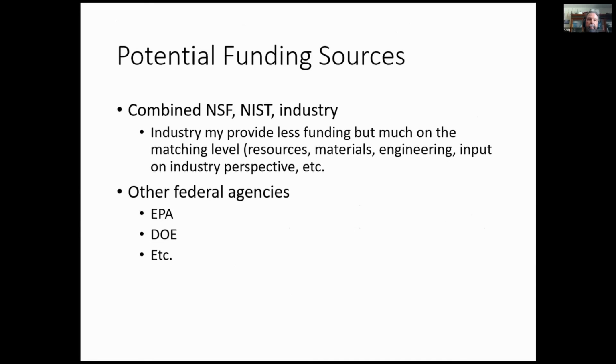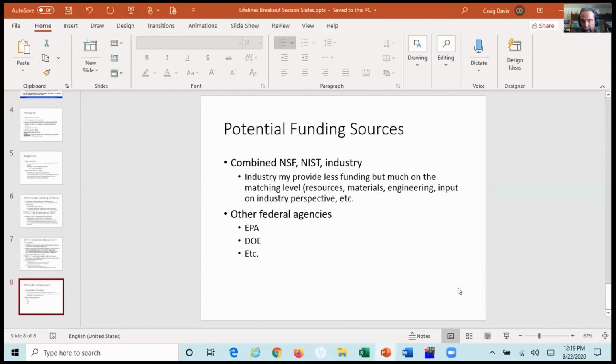Potential funding sources would be maybe combined NIST, NSF, and industry. The industry may provide less funding, but more value in kind resources, material, engineering, and input from a practical industry perspective. Then there are other federal agencies, EPA, DOE, and so on. So think about communications. They have many different types of federal agencies governing them, and state agencies. So these are types of things that could be addressed for funding. And I'm going to leave it there.